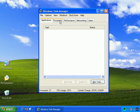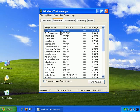Okay, Applications is telling you what software is running, and Processes tells you everything that's running, even in the background. There's a whole bunch of stuff that you generally aren't even aware of that's always running constantly, like iTunes Helper. It's not apparent to me that it's running, but it is. So this tells you all the processes that are running on your computer.